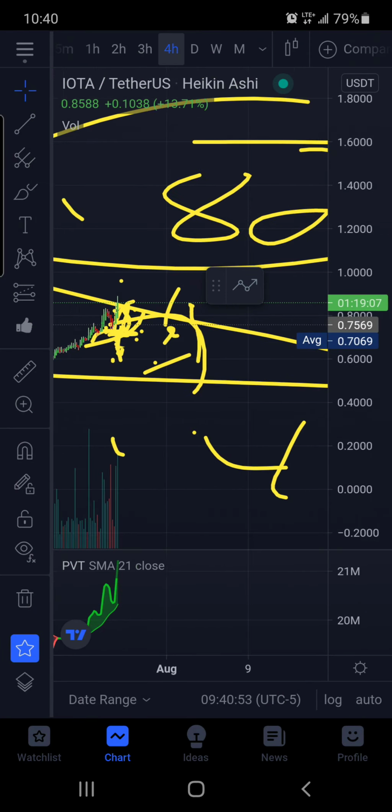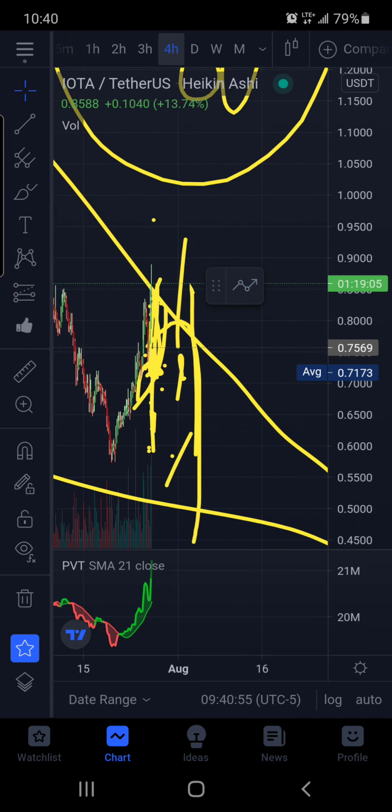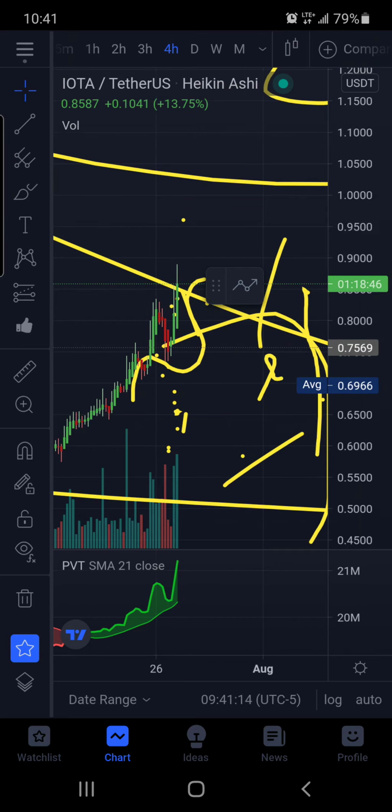So I kept saying IOTA has to break out at some point. It's so far behind, it felt like. And now Doge, XLM, it feels like the same thing. They feel like they have to break up. They're so far behind. I've had my eye on Doge for 3 days. I just didn't want to pull the trigger. And I'm glad I went with VeChain over Doge because that's just where my heart was at. But they both yielded similar results.